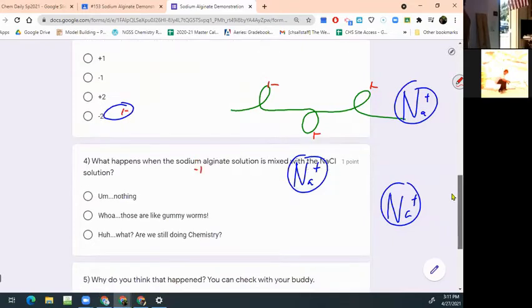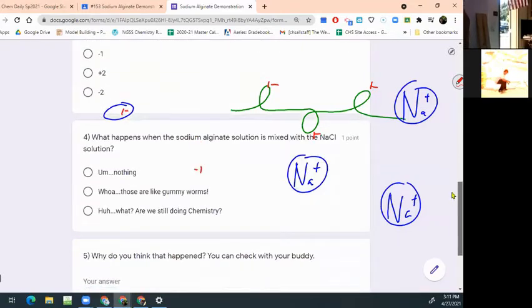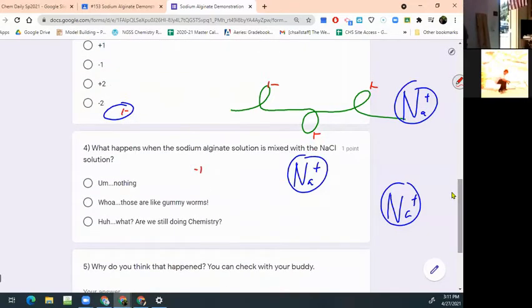What happens when the sodium alginate solution is mixed with a sodium chloride solution? Don't answer because I haven't done it yet. Don't do it. I know you want to. Hold on. Let's zoom in, and then I'll put it up front so everybody can see.